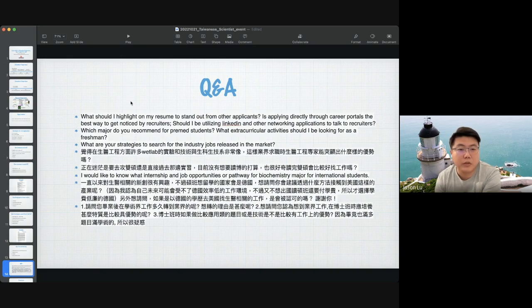And the third question, what are your strategies to search for industry job releases in the market? I would say the internet is now a really good resource. You can find a lot of job opening positions on the internet, and LinkedIn is also a pretty good resource to find a job.